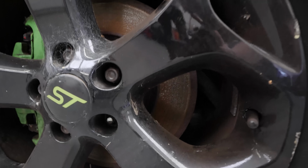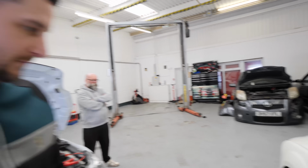You definitely need new brakes. Look at the state of them. I think the backs are even worse. They're definitely knackered in there. So new discs and pads, and that's if your calipers aren't seized, which is, there's a strong possibility.